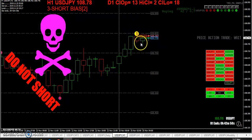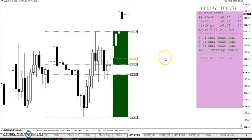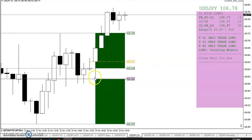Price action. Okay, price is between the 80 and the 70. Chances are it's not going to stay there. It's got the range, right? Okay, in and out of the wick zone. You see it barely touched there. You really can't see it, but it touched in there, exited, came in here, exited, came back in, exited.